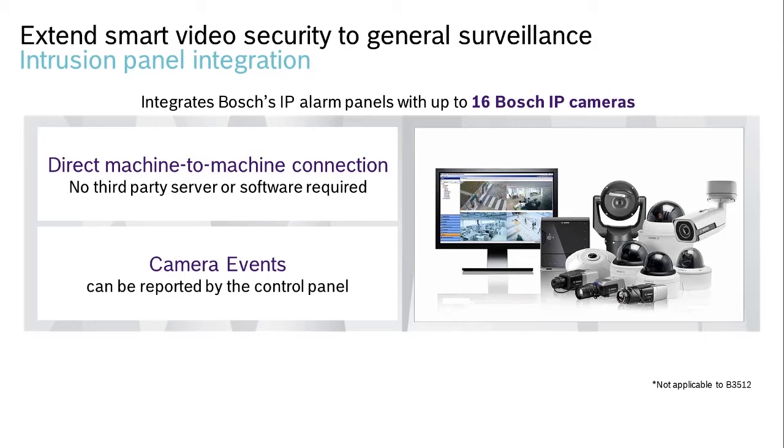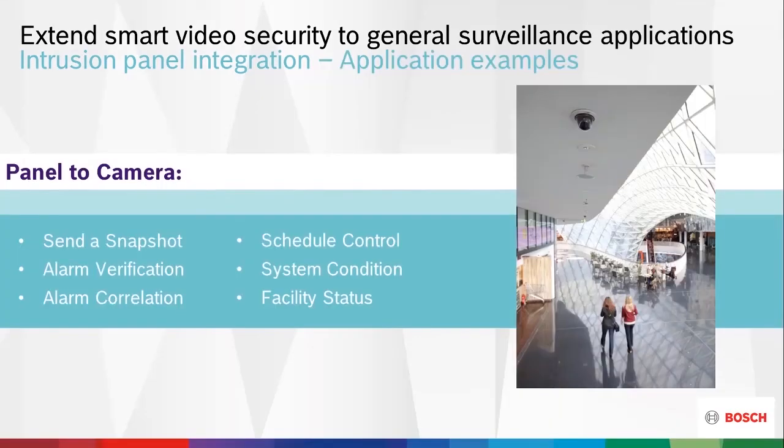And what does this mean? It means it's a direct machine-to-machine connection. The intrusion panels are connected to the network, the cameras are connected to the network, and they talk to each other via the network. There's no what I would call relay magic. There's no I/O magic where you have to hook everything together to get it to work. And then what value does this actually bring? Well, the camera can talk to the panel as well as the panel can talk to the camera. So what can it do? The panel can actually tell the camera to send a snapshot.